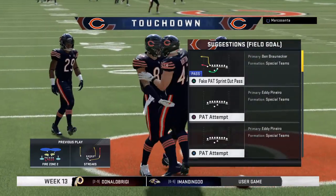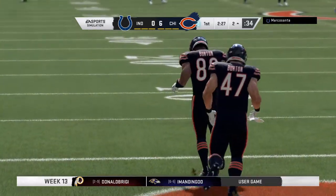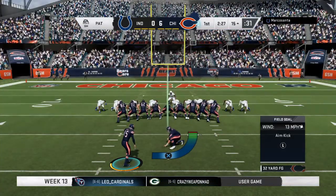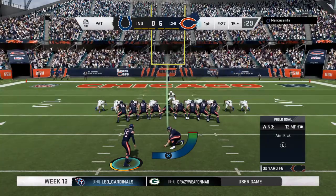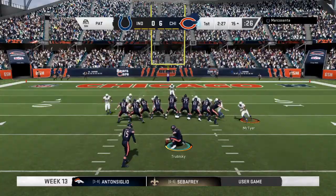Trey Burton, 98 yards, as his guys are able to strike first here in this opening quarter. And that's the type of play that'll give your sideline some juice, a long touchdown pass. And it's like a bolt of lightning, isn't it?